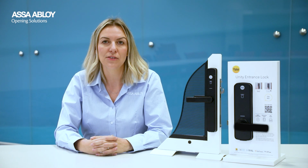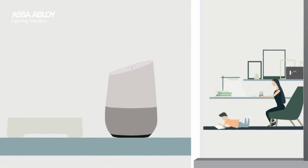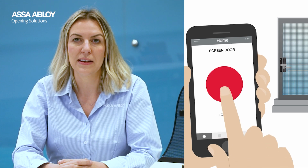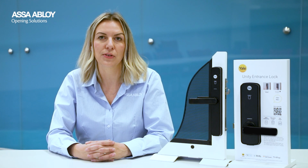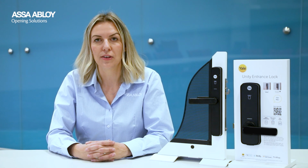The Yale Unity Entrance Series with Connect Plus Wi-Fi bridge seamlessly integrates with the main smart home speakers, empowering you to control via voice assistant and set up scenes, as well as being able to monitor and control access from anywhere using the Yale Home app. Say goodbye to the hassle of managing separate keys or multiple locks and upgrade your home security and enjoy the convenience of keyless entry with the matte black Yale Unity Entrance Lock and Yale Unity Security Screen Door Lock.